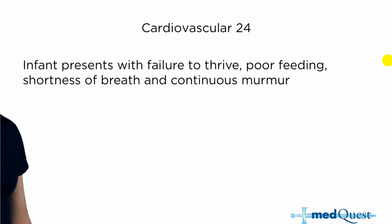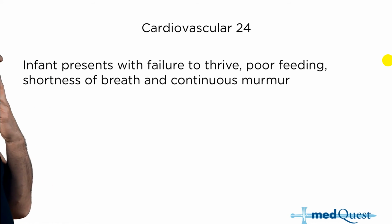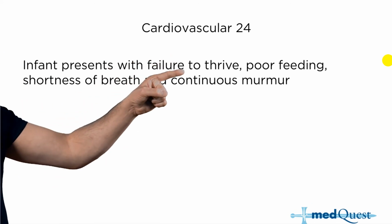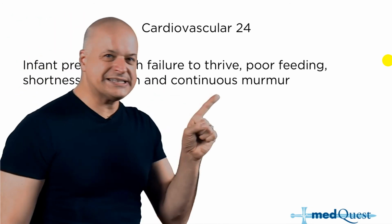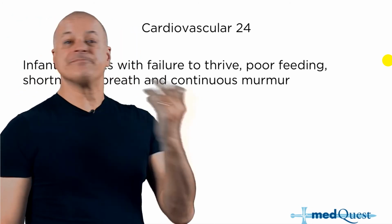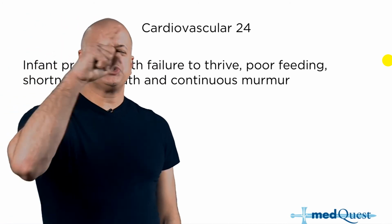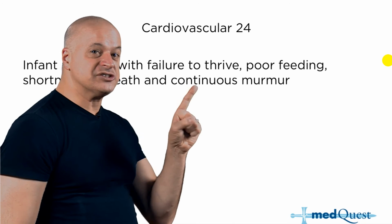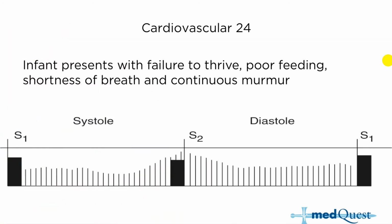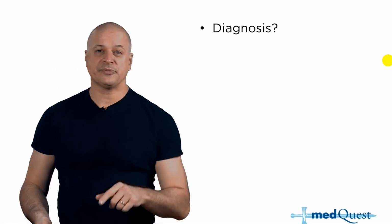So, what do you got? An infant. Failure to thrive. An infant not feeding, short of breath. Oh, see, that's the key word. Continuous murmur. There's not too many continuous murmurs. Continuous means that it's through both systole and diastole. There's not too many things that are both systole and diastole. Also sometimes called a machinery murmur.